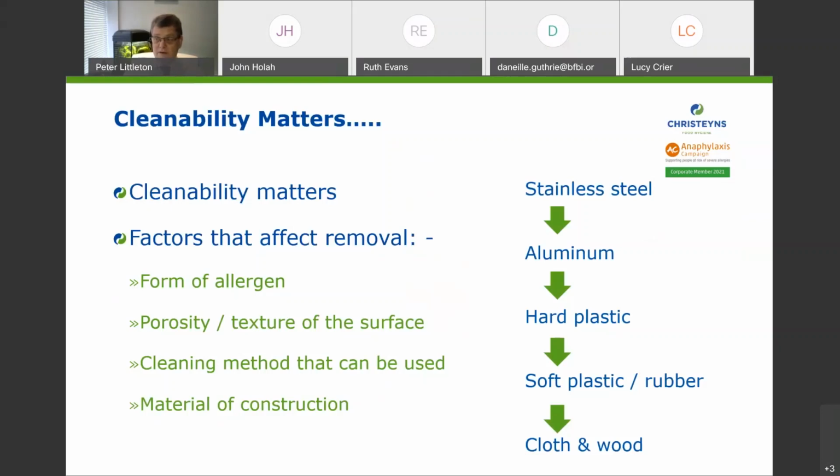If we come down to hard plastics, again, can be smooth but easy to score, easy to get crevices, or at least look as though they're smooth. But when you actually look at them under an electron microscope, you'll see they're more of the valley type structure. Then we come to soft plastic and rubber that can be difficult to clean as well and easily split. And right at the bottom, most difficult, cloth and wood. And we often see equipment made from those types of materials, particularly in some of the baking industry, where they may use a cloth conveyor belt or cloth topped conveyor belt, for example, which can then be quite difficult to remove and to clean.